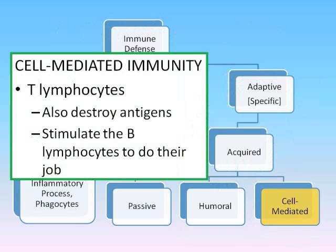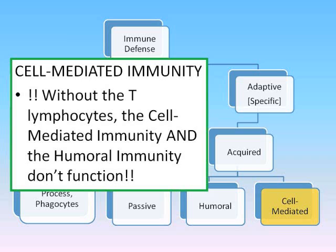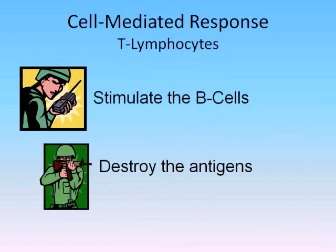Lastly, we've got cell-mediated immunity, and that's the T cells. They can also destroy antigens, and they also stimulate the B lymphocytes to do their job. So, it's cell-mediated immunity. Without the T lymphocytes, the cell-mediated immunity doesn't work, and the humoral immunity doesn't function well because it's not getting the call from the T cells to get out there and do their job. So here's the T team, the cell-mediated team, calling the B lymphocytes. We need you to come and help us. The T cells are doing their job, but they're also calling out to the B cells, saying, hey, we need some reinforcements. Come and help us. The cell-mediated response: stimulate B cells and destroy the antigens.